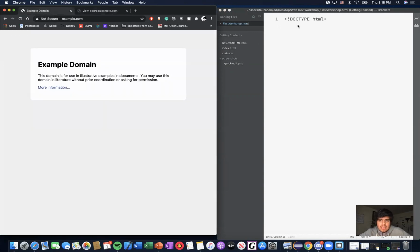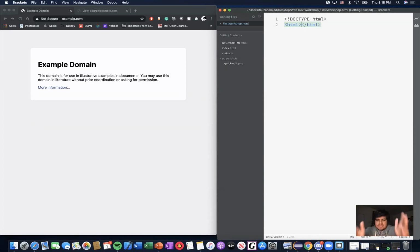Alrighty, so the next tag is the HTML tag. And now the thing I like about Brackets is that it has an automatic end tag generator. So when I have an HTML tag, it immediately spits out the end tag for me. And that is very useful because some tags might not even have an end tag, and then when you put it again, it might mess up your web page. So it does that automatically for me, so that even if I do forget an end tag, it will warn me and display it in red.